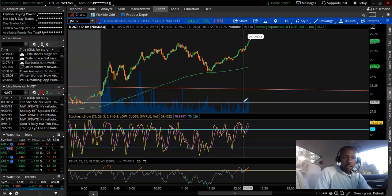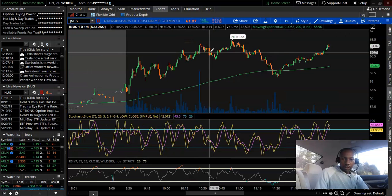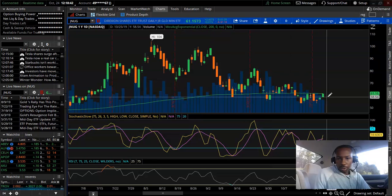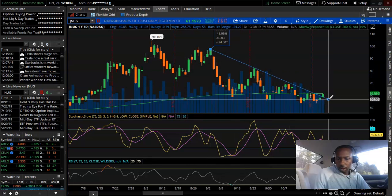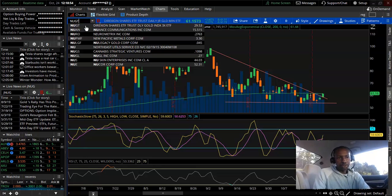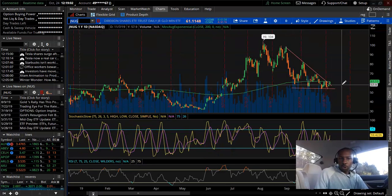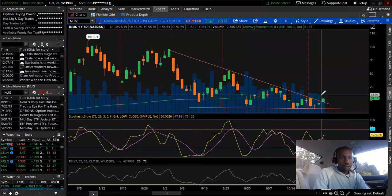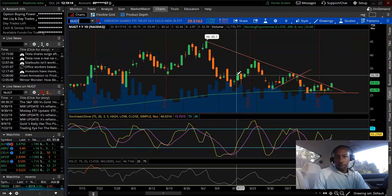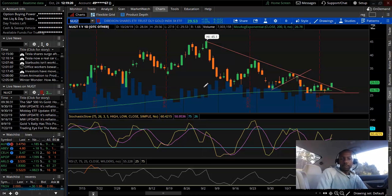Let's look at JNUG. See, another gold indicator ETF. JNUG looking nice here. Let's look at its daily chart. See if it's following NUG. Here, mark out there, support. Looks like it's making the same pattern as NUG and UGT. About the same pattern. JNUG is just a gold mining ETF, and NUG is more of a gold index ETF, which probably also has mining companies in it. But just interesting following similarities in ETFs and stocks.